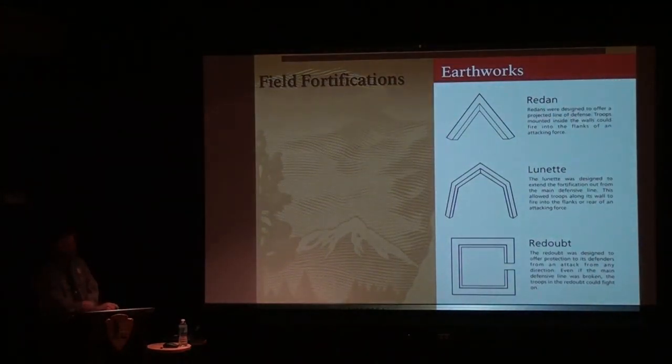We've been talking about these fortifications, Redans, Redoubts, and Lunettes. Well, what are they? This is one question that we always answer. The handout that you got this evening gives a good little bit of explanation about each one and also how these fortifications would have been constructed. A redan.